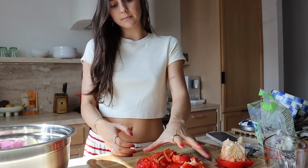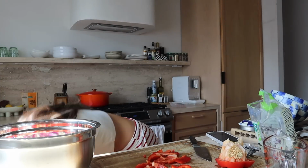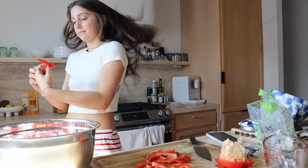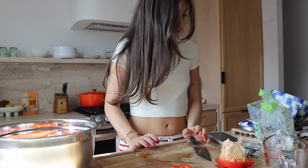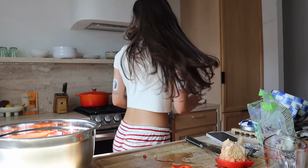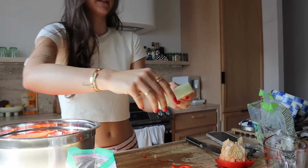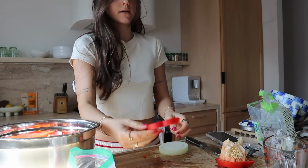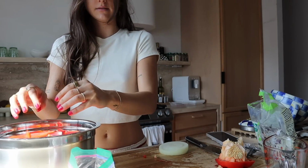It just calls for it to be sliced, so I guess I'm gonna leave it kind of big. Oops. 5-second rule. It's gonna get cooked. That's in there. 1 small yellow onion. I have a little bit of this onion left over. Why didn't I put those in?